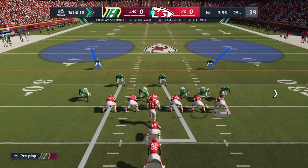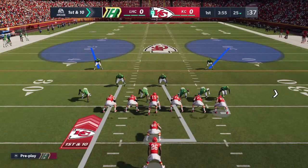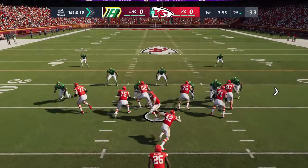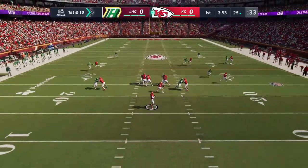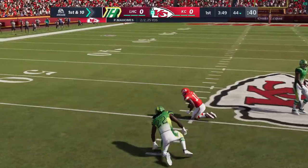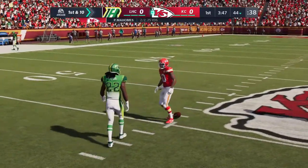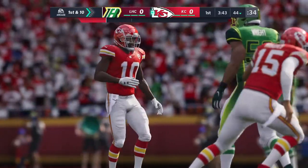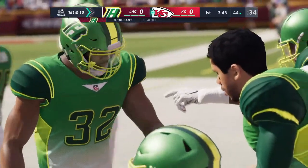And the Chiefs offense ready to go on first down and 10. Mahomes now on first down. Gets this one to Hill. And they'll get it up just short of the 45 at the 44. They call it a gain of 19, and it moves the chains.